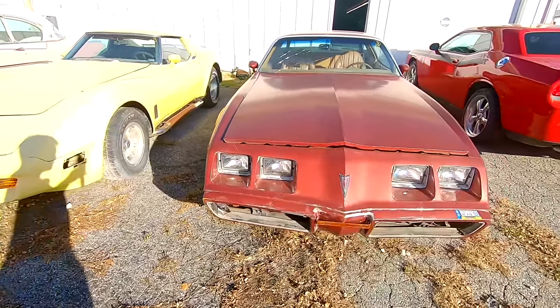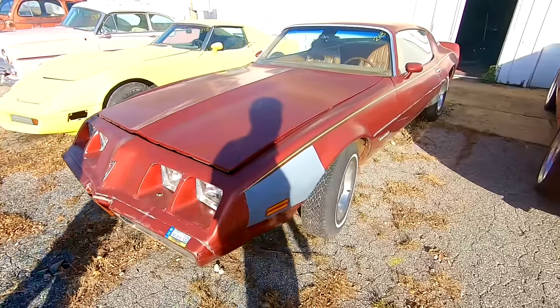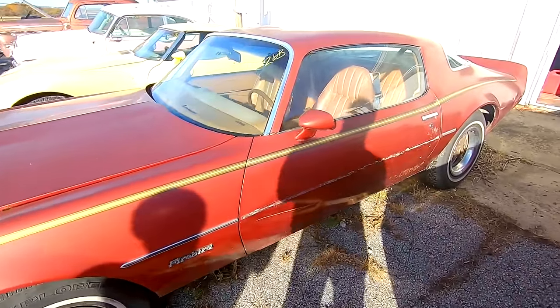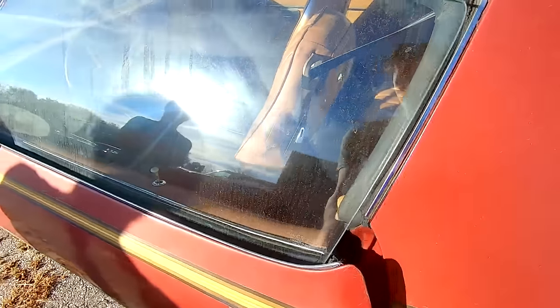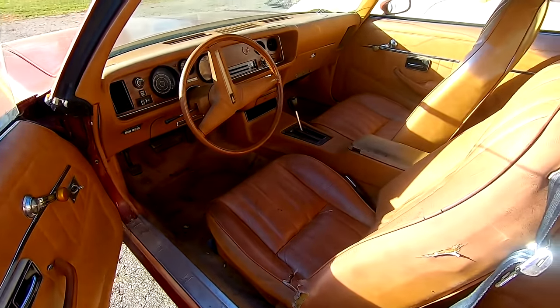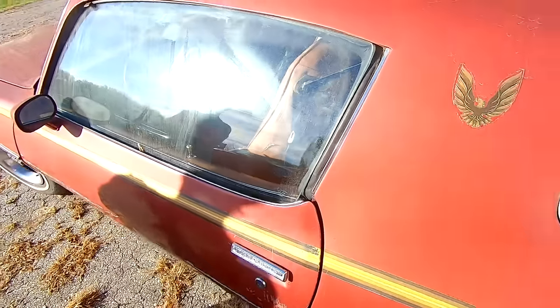We have a 79 to 81 Firebird here. Yep, and this one runs and drives, and it came from the Kansas City area as well, and I'm pretty sure it's been in the Kansas City area pretty much its whole life. The gentleman we got it from had it since the 80s. Nice interior. So yeah, it's been around quite a while.